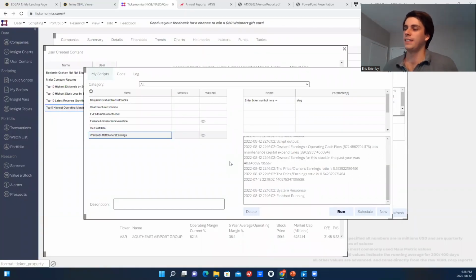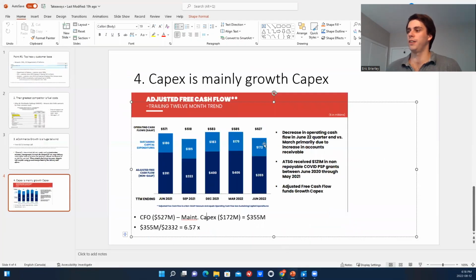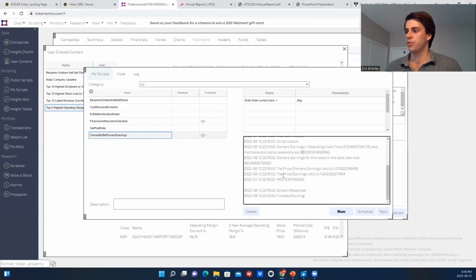So if you are interested in identifying other companies to see if they have this quality, I definitely recommend checking out the script I created, the one called Warren Buffett Owner's Earnings on Tickernomics. The estimation of maintenance capital expenditures is here. I have a formula in this where it looks at things like past sales trends and the PPE balance relative to those sales trends to get a general estimate of what maintenance capital expenditures will be. We can see it was off on this one, so it was $89 million. But as we can see from the actual presentation here, in reality it's 172 million. So it's not perfect, but it's going to get you a pretty close idea of what to expect.